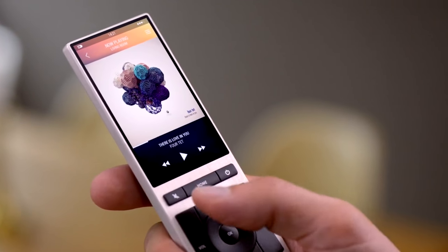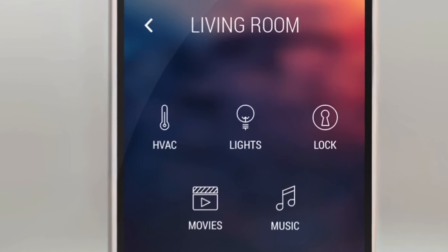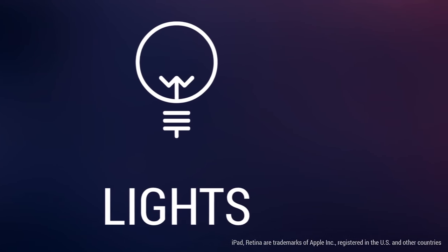NEEO has just the buttons which are absolutely needed, so you get that tactile feedback, whether cranking up the volume or flicking through the channels. NEEO includes a superb high-density touchscreen display, surpassing even Apple's high-power Retina standard.